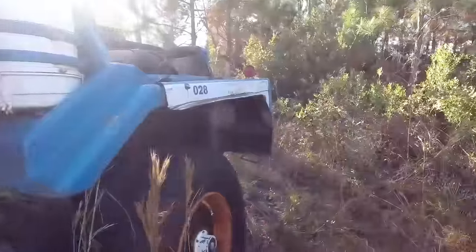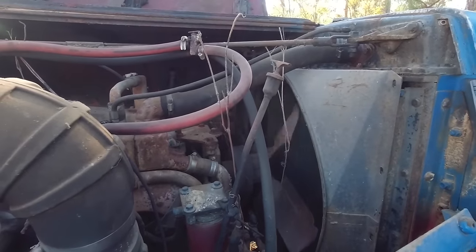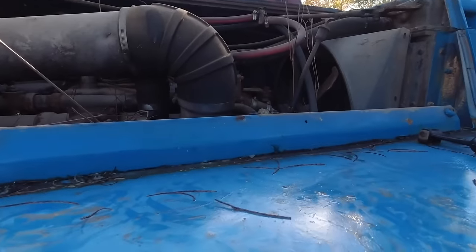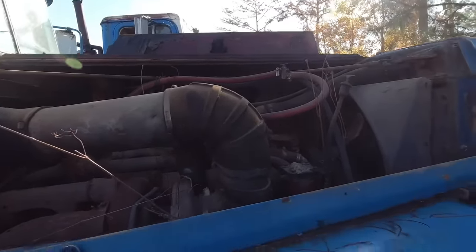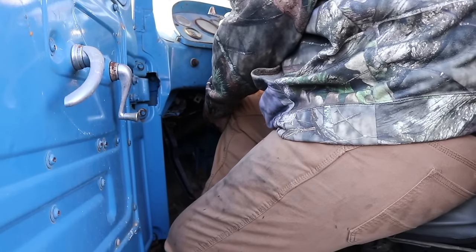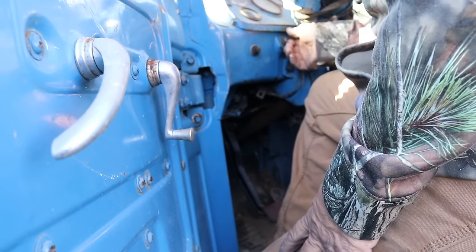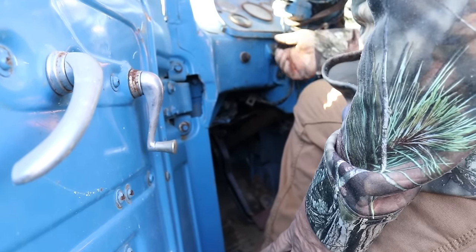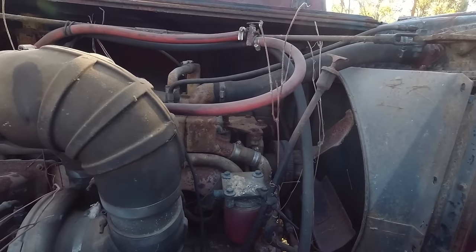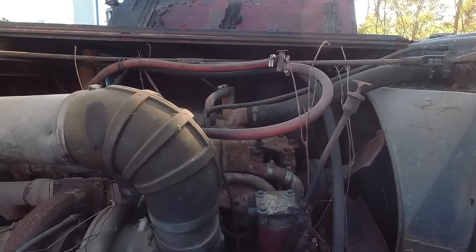Well, see if it bumps over. Ready? Yeah. Oh, it's not locked up. That thing almost cranked. It almost cranked, didn't it? Yeah. That's awesome, dude. These Cummins are tough. All right, let's get some fuel to it now.